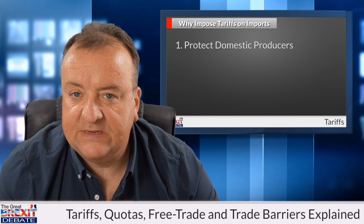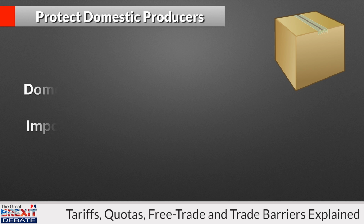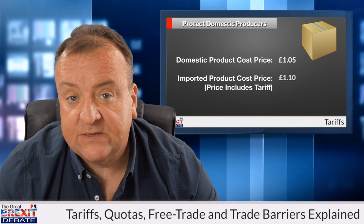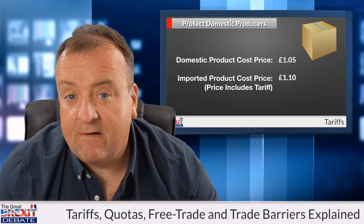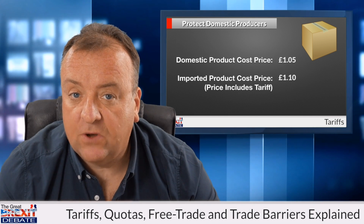There are a number of reasons why a government would impose tariffs. If the price of an imported product is increased due to a tariff, then the price of the same or a similar product produced domestically will be relatively cheaper. Therefore, people will most likely choose to buy the domestically produced products. So essentially, in this instance, the tariff protects domestic employment and domestic businesses against competition from other countries.